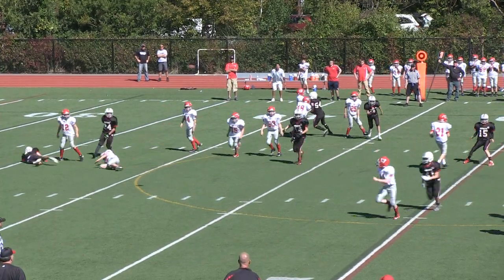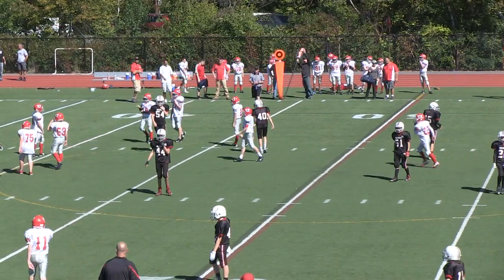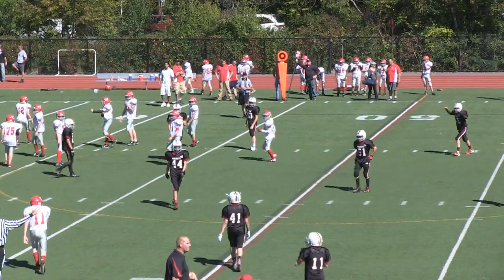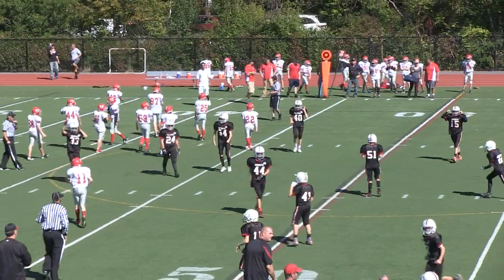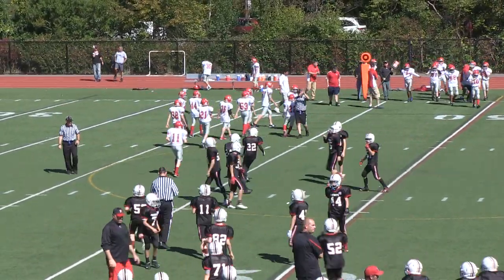It's going to be a pass here. Stephen Webb right in there, just overthrows number 11. Number 41, Sean Beckett, good coverage, and they had a couple of guys way back. They want to let these guys do it here. It looks like this may be the end of the game here.